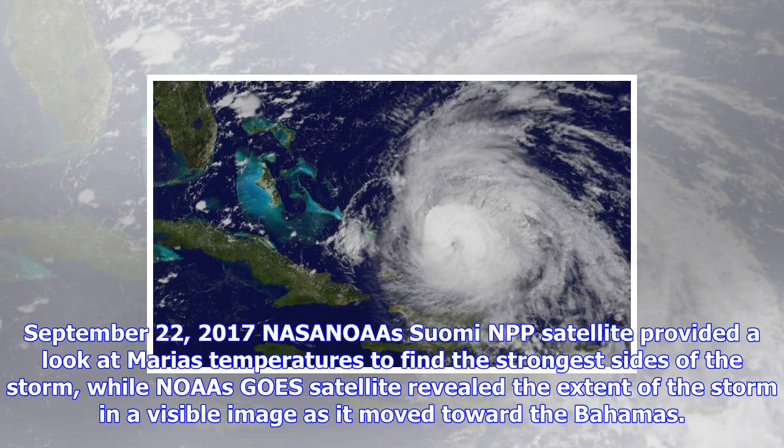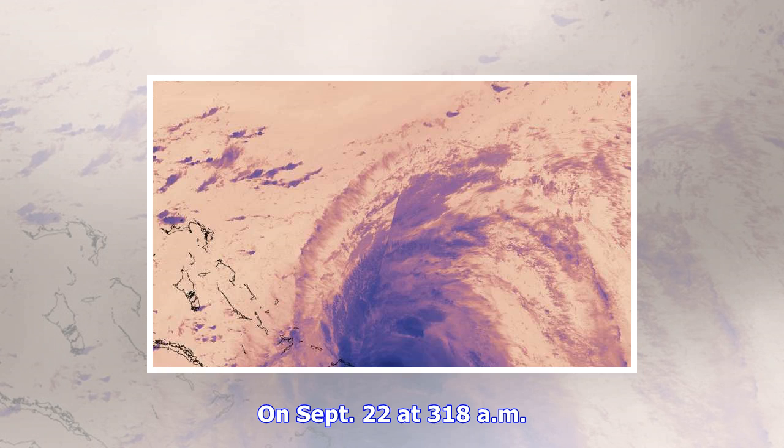September 22, 2017. NASA-NOAA's Suomi NPP satellite provided a look at Maria's temperatures to find the strongest sides of the storm, while NOAA's GOES satellite revealed the extent of the storm in a visible image as it moved toward the Bahamas. On September 22 at 3:18 a.m. EDT (0718 UTC), the VIIRS instrument aboard NASA-NOAA's Suomi NPP satellite provided a thermal image of Hurricane Maria north of Hispaniola and nearing the Bahamas.